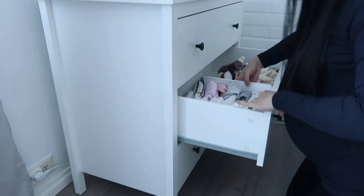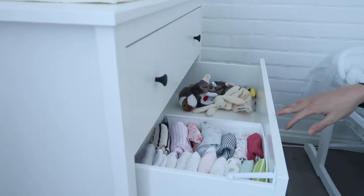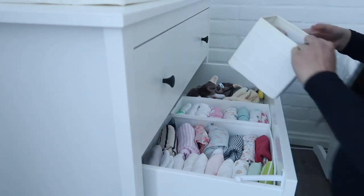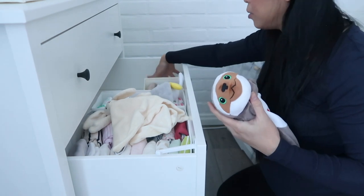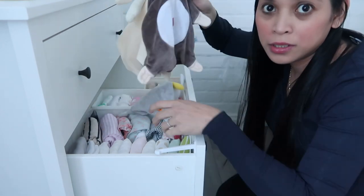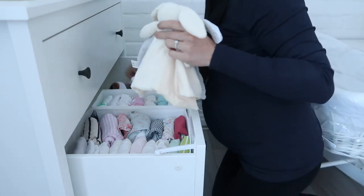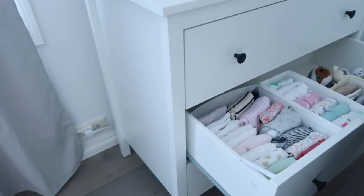I just arrange it like this. The pajamas, and then the pants. On this side, a little bit empty here, I just put these tiny stuffed toys here. So this is what the second drawer looks like.